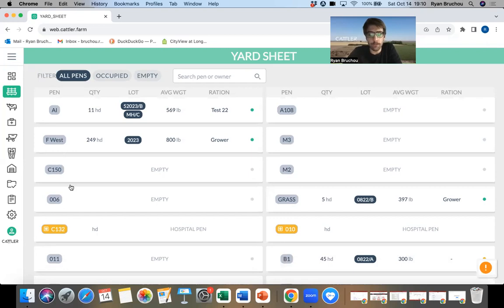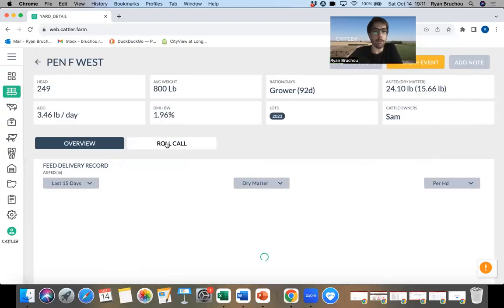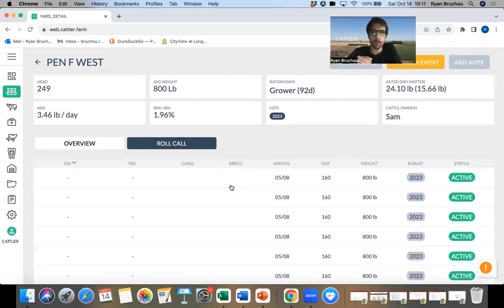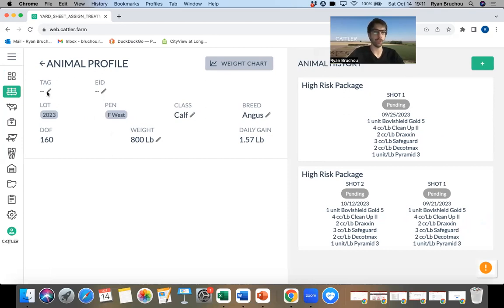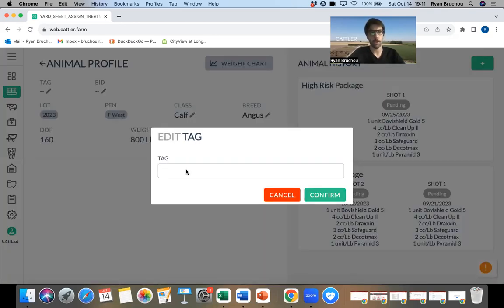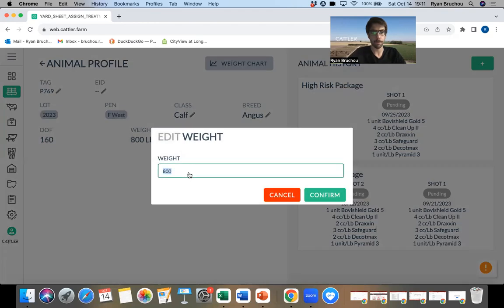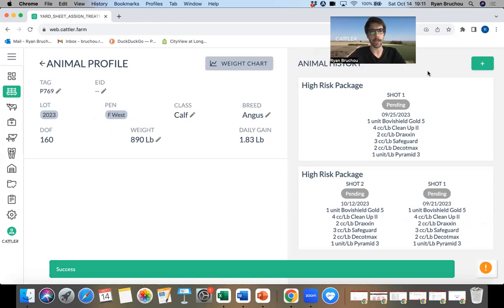If you're on your phone, you'd be able to see here a button that says read tag, and with that, you'd be able to input the tag. But most importantly, if I wanted to, I could go into this pen. Remember, every animal is an individual anonymous animal. What that means is that you're always going to be able to select each animal, as I'm doing right now, giving you its individual profile, being able to provide it a tag number in real time. In this case, I'm going to go with P as purple, 769, confirm. I can also change the weight on it if I'm running it through the chute, and any application that I would want.